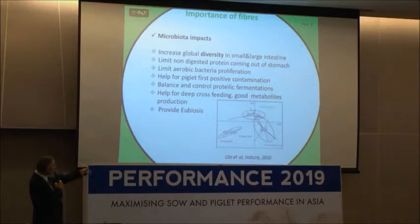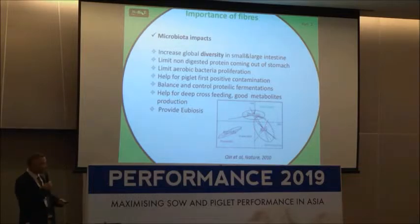Important also, and now we are even speaking about it, is the transmissibility of the microbiota from the sow to the piglet, to the litter. When you want to get rid of antibiotics or decrease antibiotics, this is a very important step. It's a way to achieve the first right contamination of your piglet. One day after farrowing, depending on the quality of the feces, not only, but it's part of the things, you can fix this microbiota in the piglet. Control of the proteolytic fermentation is also important. Using the right balance and the right functionality of fiber, you can limit the proteolytic fermentation.